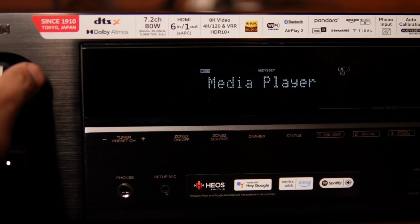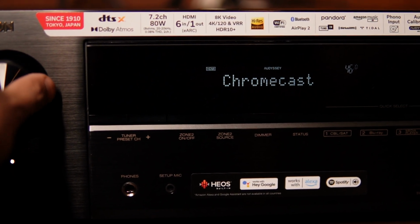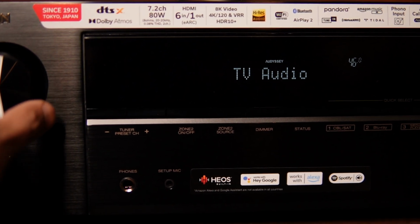Now, for those of you who like gaming, this does support gaming-optimized video processing technologies: variable refresh rate, auto low latency mode, and quick frame transport. They all eliminate lag and frame tearing.